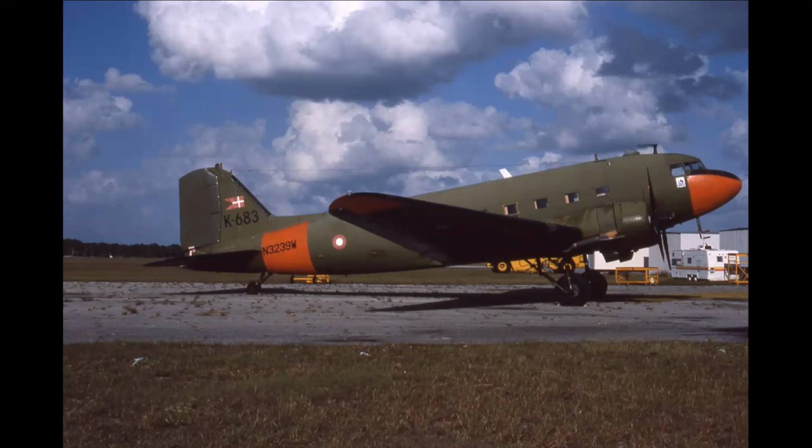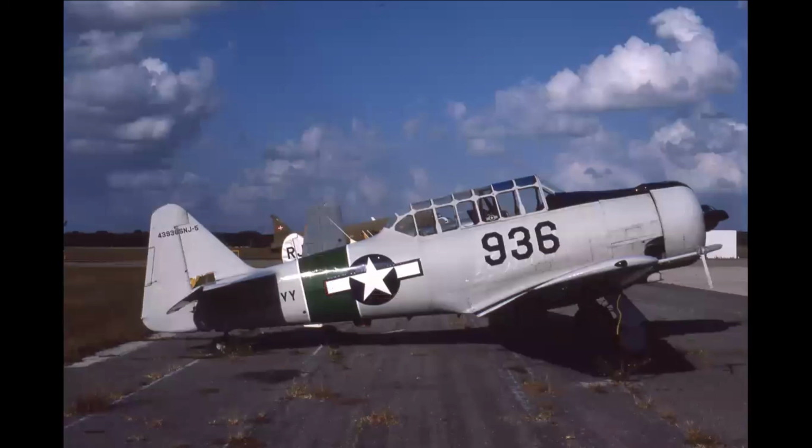And that's an SNJ-5, which is a US Navy version of a Harvard or Texan. In the background, you can see the tail of a Beech 18, a Beech Mentor, and the other Danish C-47.